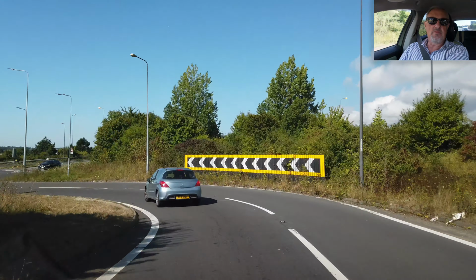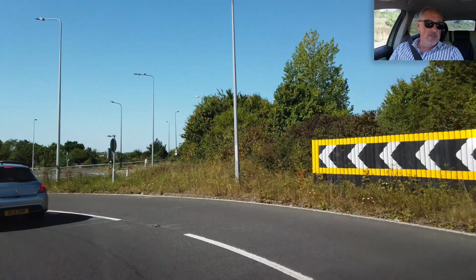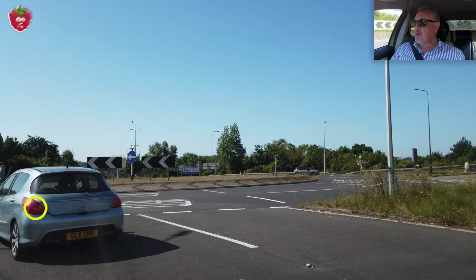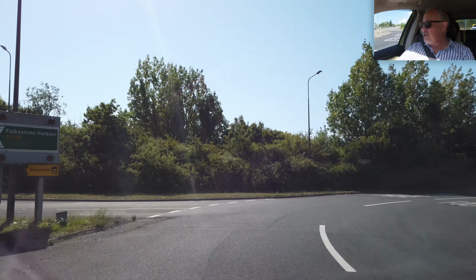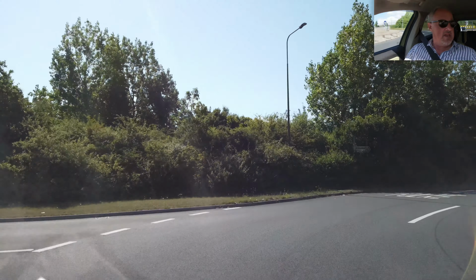No indicators approaching, because I'm not turning left immediately and I'm not going right. But I am coming off. She didn't indicate, much to my despair. Why don't people indicate? I assumed she was going straight on. Right, let's rewind to do exit number 3 off junction number 4.